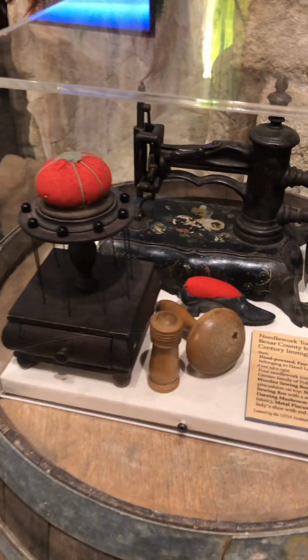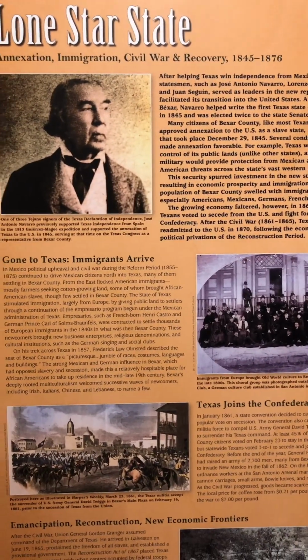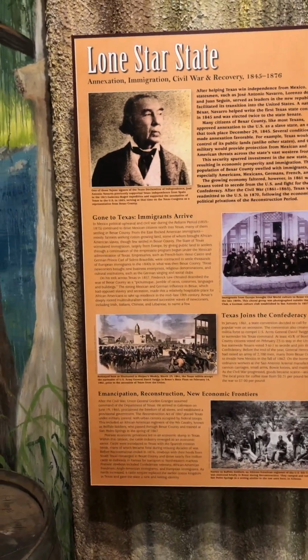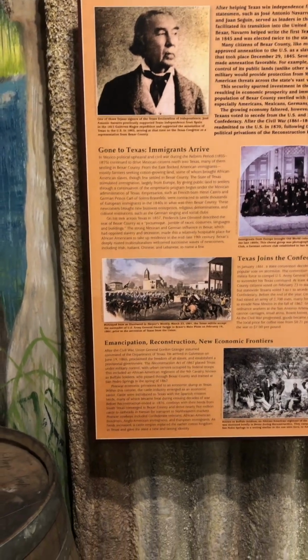But here we have some really cool needlework, an old sewing machine. And we come down here, we're going to learn about annexation, immigration, Civil War, and recovery from the year 1845, which is right before the Civil War. The Civil War started in, I believe, 1860, 1865. And then Texas did join the Confederacy. But they were a little bit removed from the entire thing.